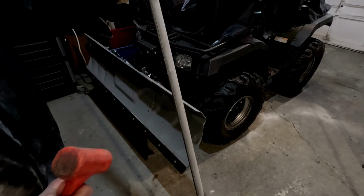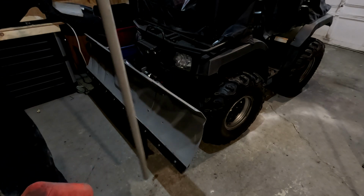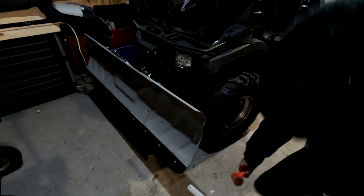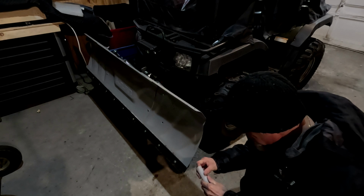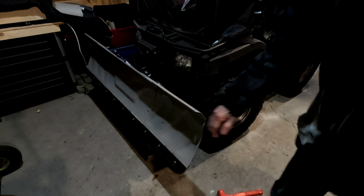All right, so now that I have the pipe split down the middle, we're going to see if we can get it slid onto the actual blade here. I'm going to need to pry that open a little bit.